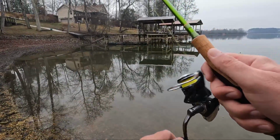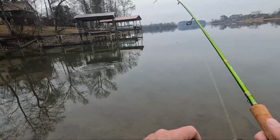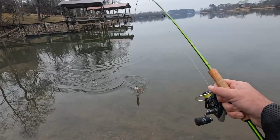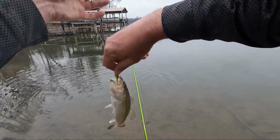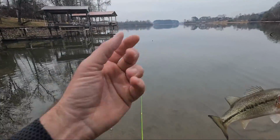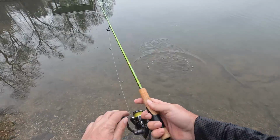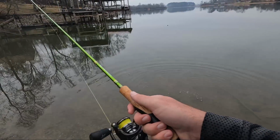There we go. What's that? Is it a little bass? I think it is. Yep. Well, we got another little bass. I really wasn't expecting to catch largemouth. I mean, that's what I want to catch here tomorrow, but hopefully bigger than that. Those wouldn't count in a tournament. But also, I'm just using this little lure.